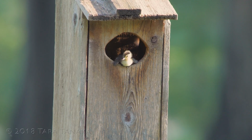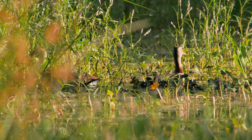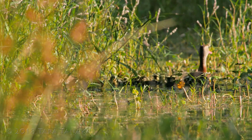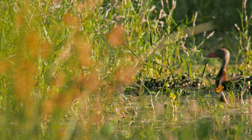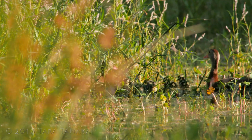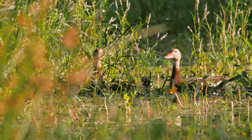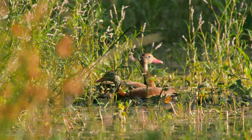There was a hen wood duck that morning, probably the one who had laid eggs in there. And when that little wood duck was looking back and forth, I kind of think she was trying to figure out if she was supposed to go to the call that instinct was telling her to go to, or the one that she imprinted on of the whistling duck that was totally different when she hatched the day before and saw that whistling duck the first day.